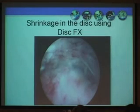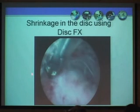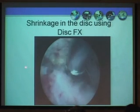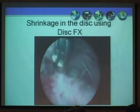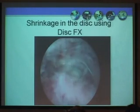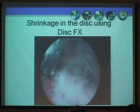On the other hand, here you see during the endoscopy how the shrinkage is working. You see we apply this radio frequency on the collagen of the disc, and you see the shrinkage is going till here. It's not only on the tip. There's a general process in the annulus to get a shrinkage by applying this high radio frequency.